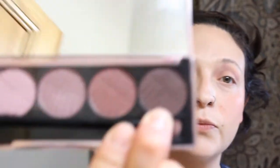Okay, so that looks really good. I'll go ahead and do the corner of my eye with this darkest color here on the end, which is called Wine Stain.